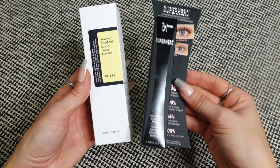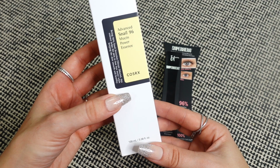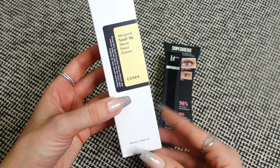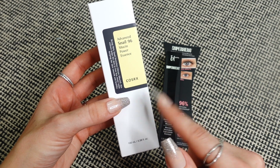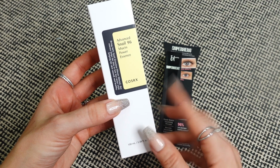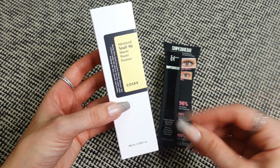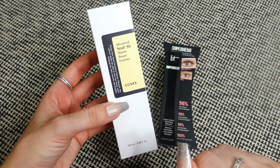This is an excellent formula. Snail Mucin Power Essence from Cosrx. I recently finished my other bottle. That lasted me for a while, but I wanted to repurchase this because this is a beautiful hydrating formula. It replaced hyaluronic acid for me and it works with my combo oily skin whenever I need extra hydration. I have been without this product for a few weeks now and I definitely needed it back in my life.